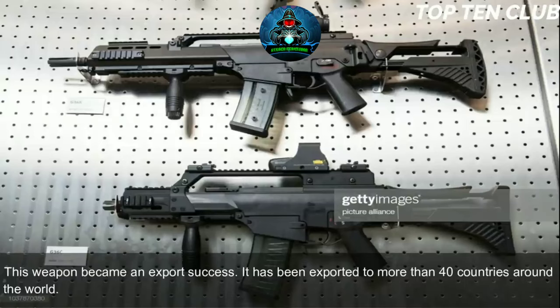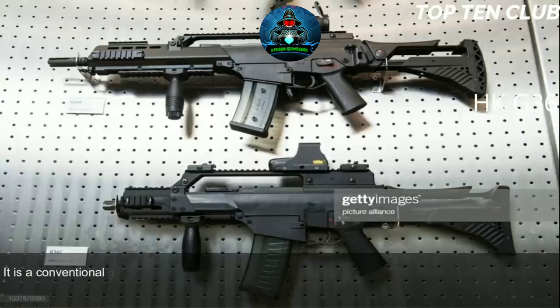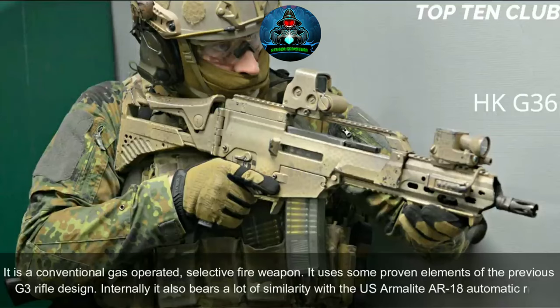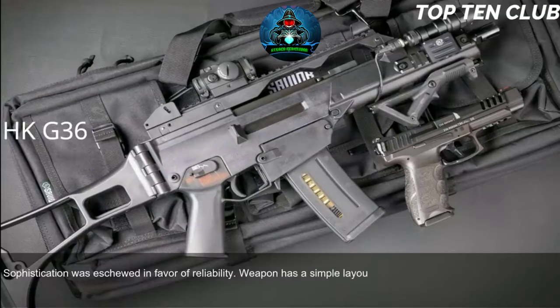The Heckler & Koch G36 is chambered for a standard NATO 5.56x45mm ammunition. It is a conventional gas-operated, selective fire weapon. It uses some proven elements of the previous G3 rifle design. Internally, it also bears a lot of similarity with the US Armalite AR-18 automatic rifle. Sophistication was eschewed in favor of reliability. The weapon has a simple layout.